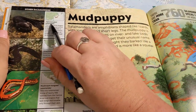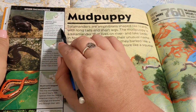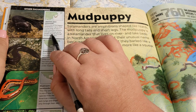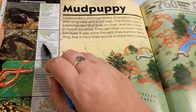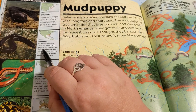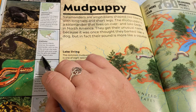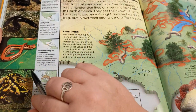We've got the Japanese giant salamander. This is one of the biggest amphibians, up to 4.5 feet, or 1.4 meters long. It lives in cold mountain streams and gets almost all its oxygen directly through its wrinkled skin. The amphiuma, only found in North America. This aquatic salamander, with its tiny limbs and eel-like body, has both gills and lungs, but the gills are hidden under flaps of skin.